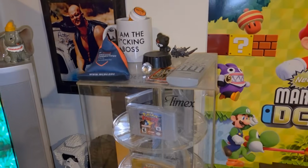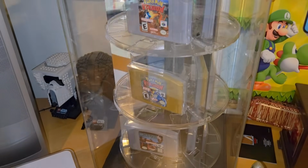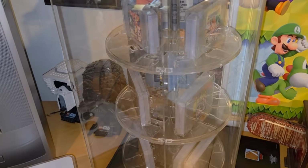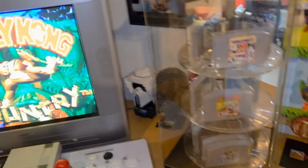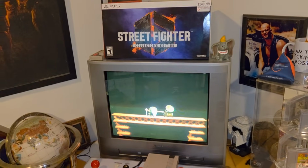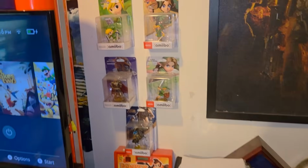Basically in here I have my not for resale collection, which is mainly Pokemon Stadium 2, Star Fox, Banjo-Kazooie, Tooie. I believe there's a couple more. The Perfect Dark, Mario Tennis, and I believe Excitebike is there. No room can be without a CRT TV, of course. I have basically a whole lot of different things. The pinball was a long time at the flea market.